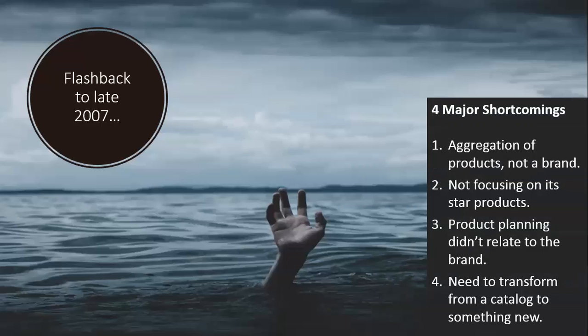So they found there were 4 major shortcomings. They realized that they had aggregated their products into these catalogs. Each year they had to come up with a new catalog. So they had to add new products, and they were getting away from branding. They were not focusing anymore on their star products. They were just trying to get the newest products out there. Product printing did not relate back to their brand image that they wanted to get across. And they realized that they needed to transform their business from a catalog company and create something new.